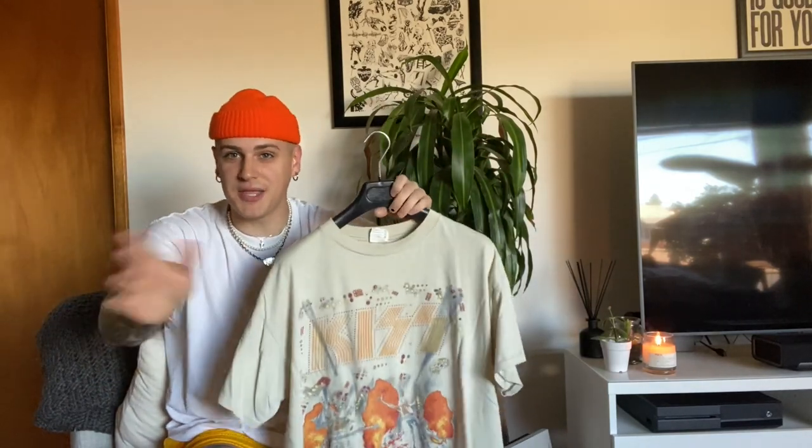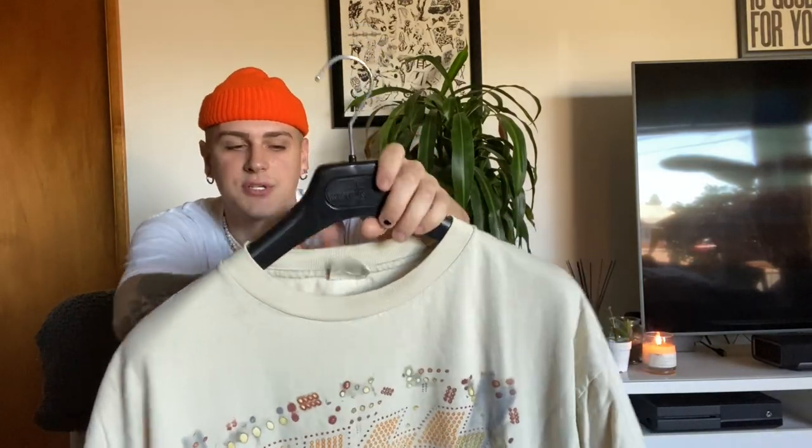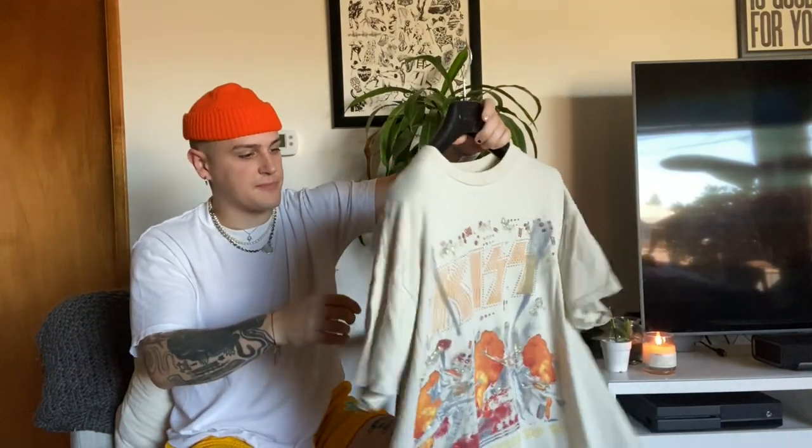Next up, we have my bleached Kiss t-shirt that started the whole craze of bleaching your black t-shirts white. This is on the Cronies tag, which I love the fit of. This one says, "Were you there for the end of the world?" Love this print, but I thought, you know what? It could be sick white, and it is.